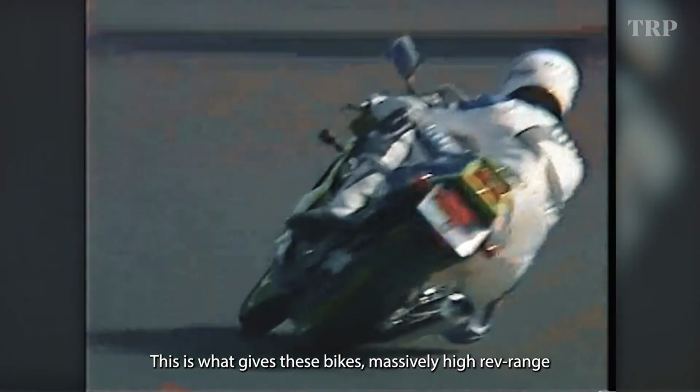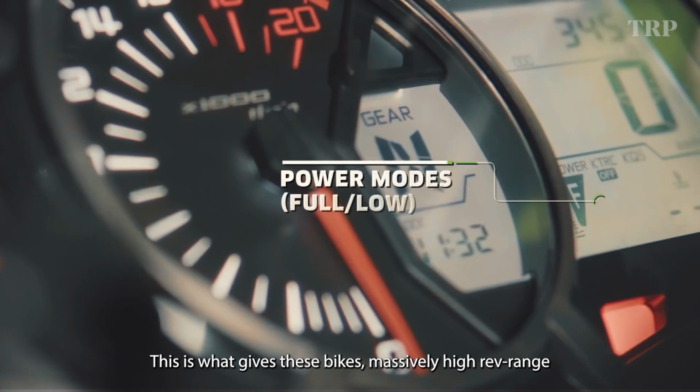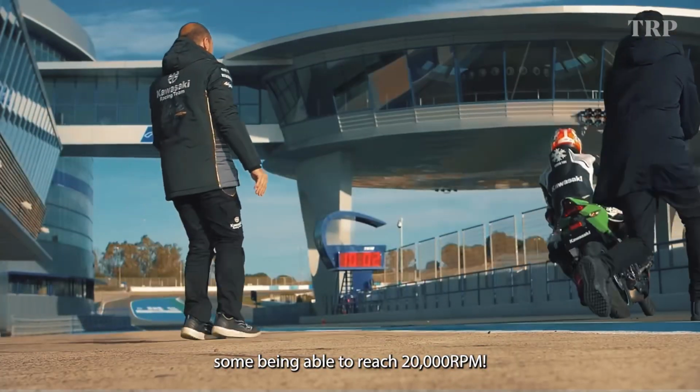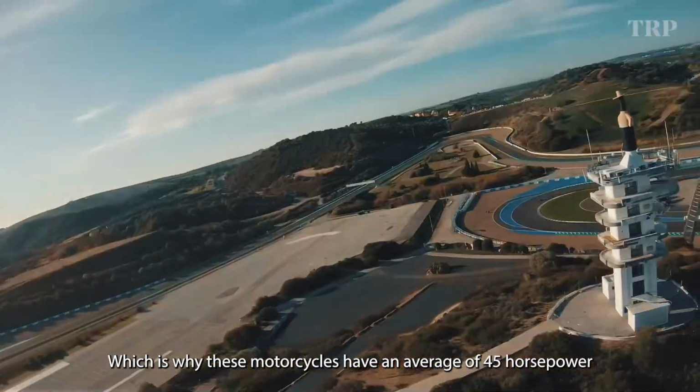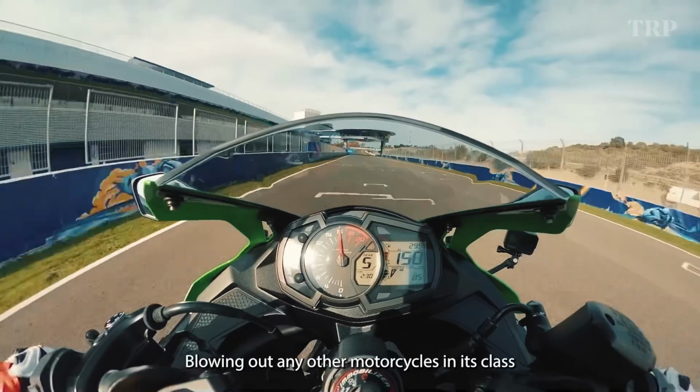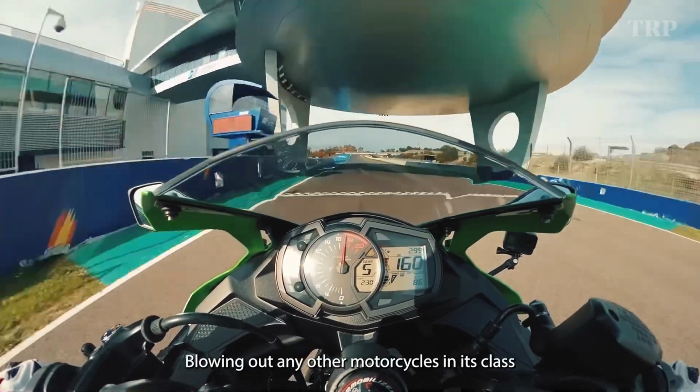This is what gives these bikes massively high rev ranges, some being able to reach 20,000 RPM, which is why these motorcycles have an average of 45 horsepower, blowing out any other motorcycles in its class.